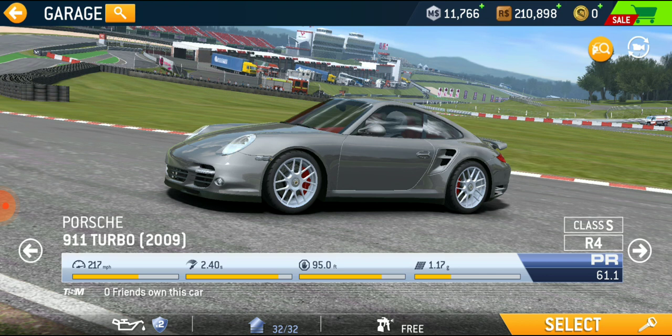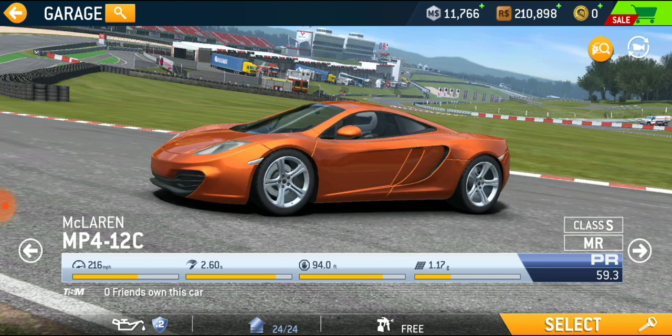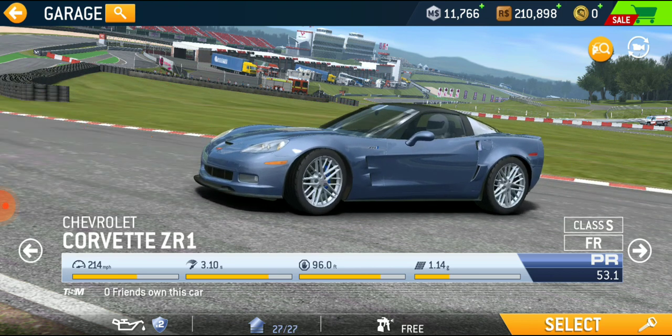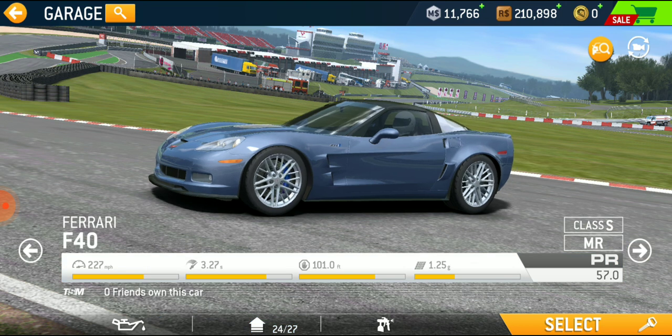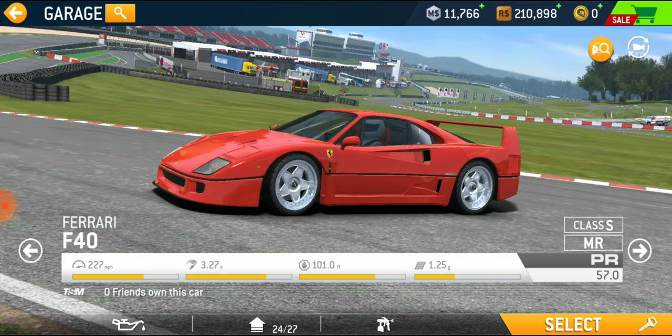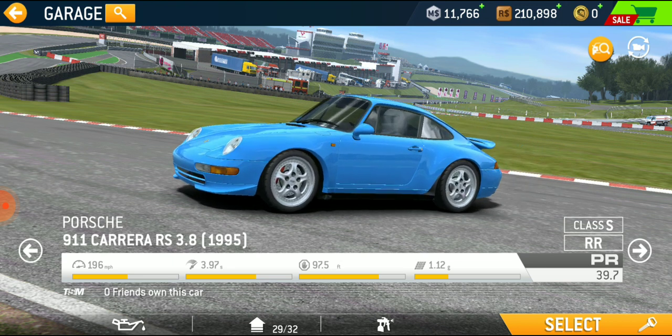Up next is my 2009 Porsche 911 Turbo. Up next is my 2013 McLaren MP4 12C. Up next is my 2013 Chevrolet Corvette ZR1. Up next is my 1987 Ferrari F40. Up next is my 1995 Porsche 911 Carrera RS 3.8.